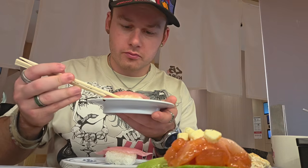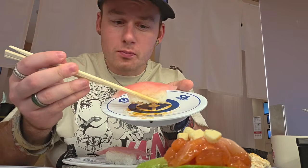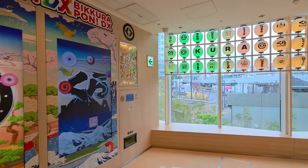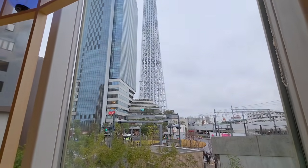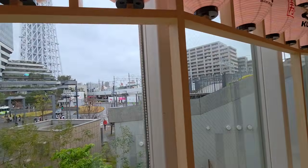Oh, that's good. I gotta say, this is a beautiful location for a Kura Sushi. They're changing colors, and underneath, obviously, you've got the huge view of Skytree itself. This is very impressive.